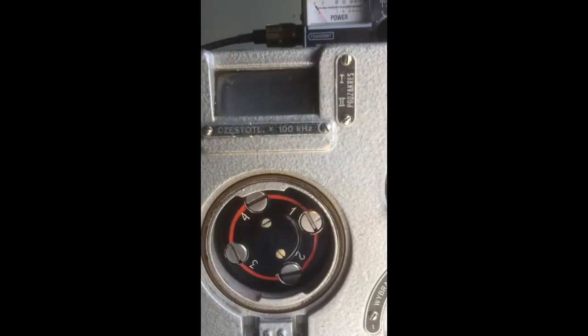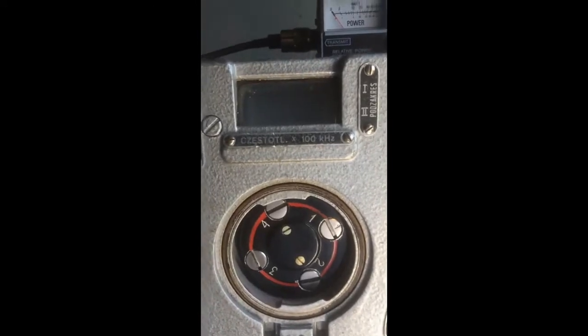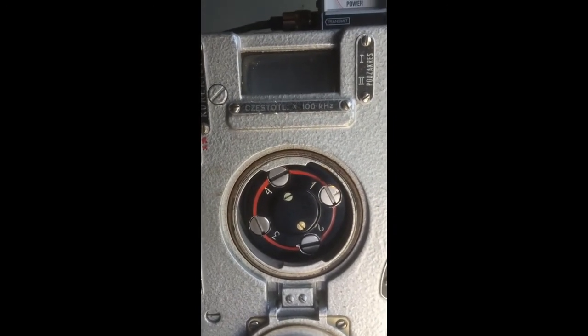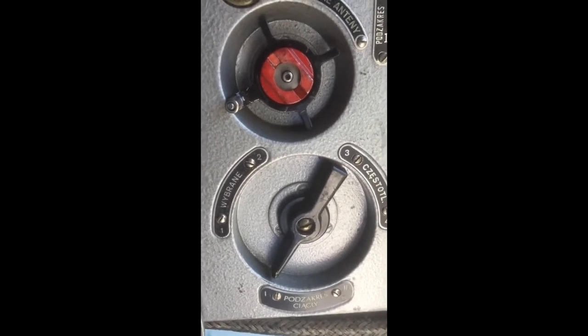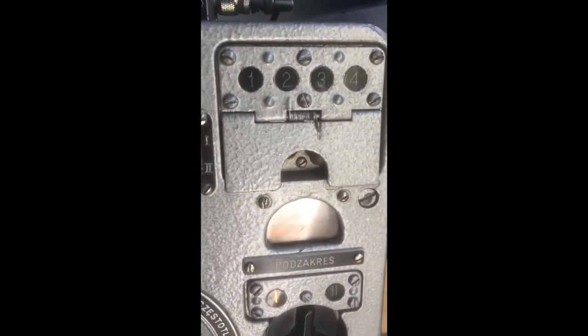So next we're going to have a look at the memory in operation. Now we're going to have a look at the memory. I've opened the cover of the memory system so you can see it. What I'm going to do is change the master switch from free tuning on band 1 to a memory position number 1. I'm going to also reduce the backlighting a bit so we can see the indicator lamps.